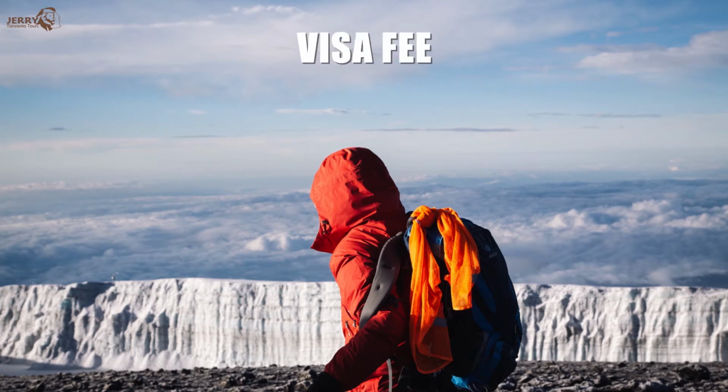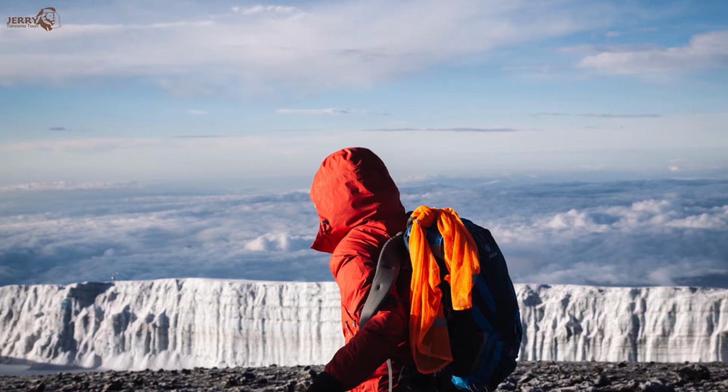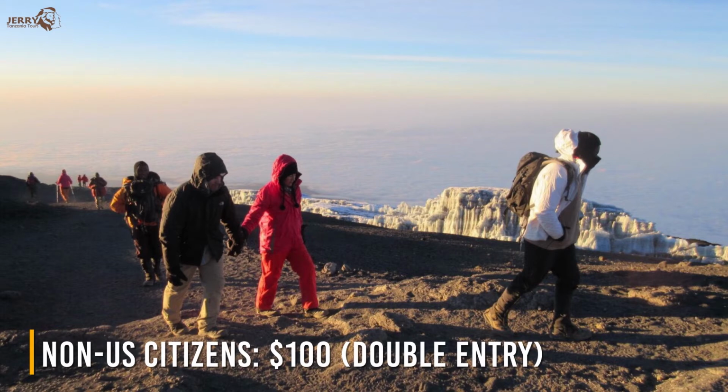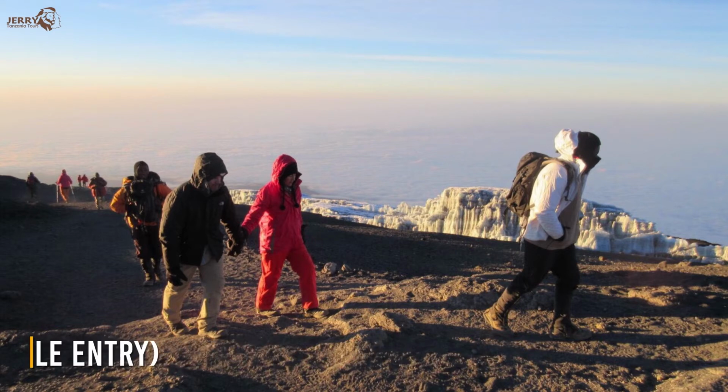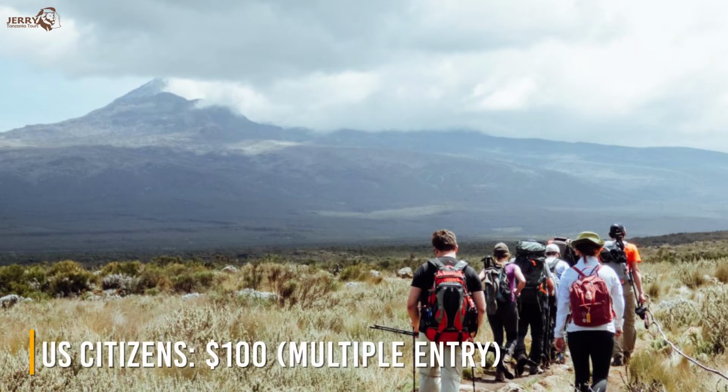What are the costs of a Tanzanian visa? The Tanzanian visa costs for non-US citizens: it is $50 for single entry for 6 months. If you want a double entry as a non-US citizen, then it will cost $100. If you are a US citizen, the Kilimanjaro visa will cost you $100 for multiple entries.